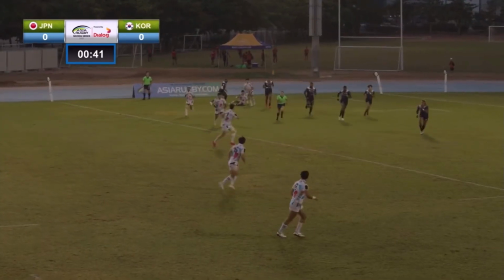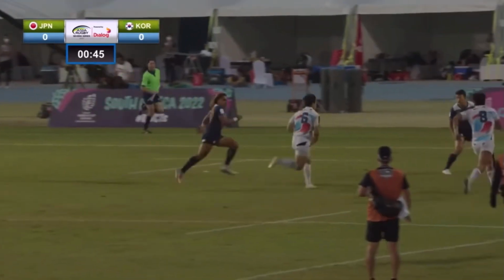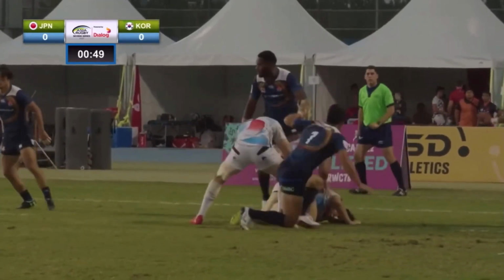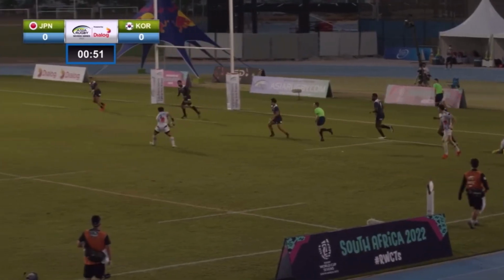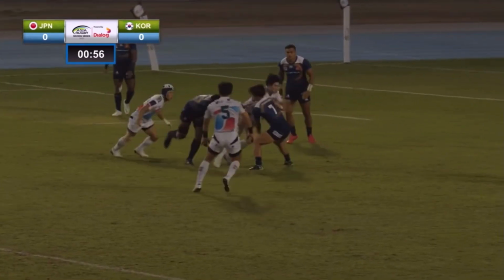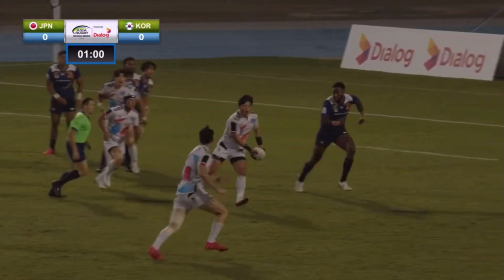Good setup. Now they're coming back to the right. They got numbers. Fauli needs to get there. Switch play coming. No, he steps back in. Good tackle there by Sean Tumanga. Japan sliding defense. Oh, South Korea doing really well here. Great control.